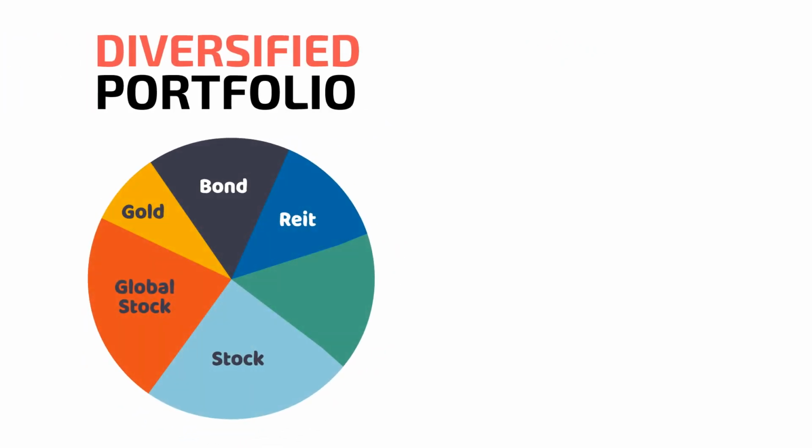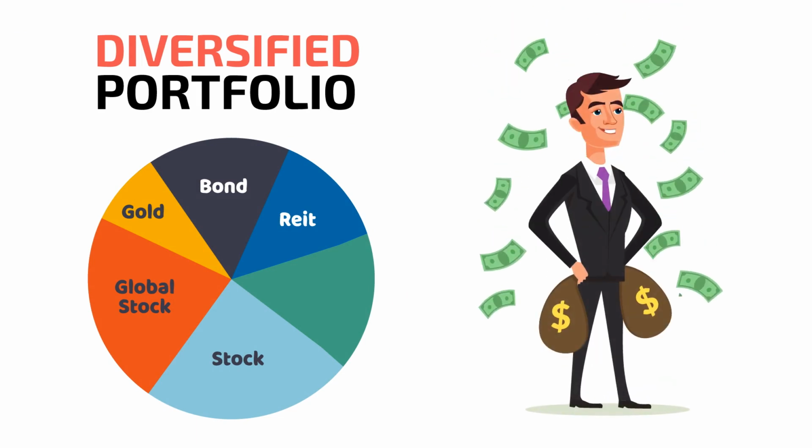But a diversified portfolio of dividend stocks can get you reliably paid rain or shine.